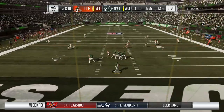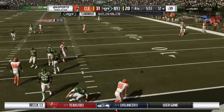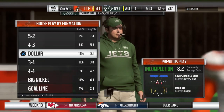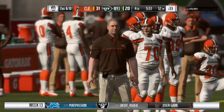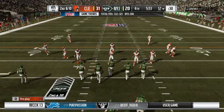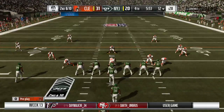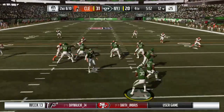After the interception, here's Darnold. And he takes a shot on the release as this will be incomplete. We've seen this quite a few times in this game. Offensive line unable to keep leverage, unable to keep people away, facing a lot of pressure. Fortunate just to get rid of it. One of the reasons they're down is that inability, though, to stop the pressure. We saw another example of it there.